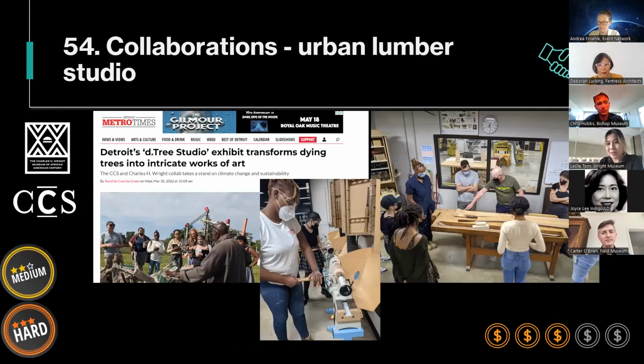One other project that we did at the Wright Museum was we found three dead and dying trees on our campus. And instead of mulching them or adding them to landfill, we diverted this wood and created urban lumber by milling it and drying it and storing it with our partners across the street to the north, the College for Creative Studies. We created a whole wood workshop during COVID and had community scholarships for both the college art students and community artists. And the amount of work that they created was incredible.